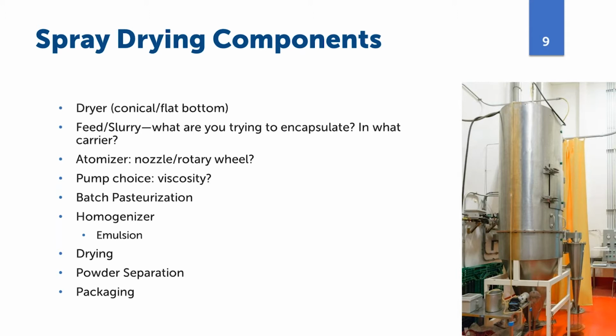In this image, you can see another pilot dryer. This pilot dryer can dry at 5 to 10 kilos an hour, and that's the water evaporative capacity. This dryer looks different from the mobile miner, and that's due to the surface area that's projected in this dryer.